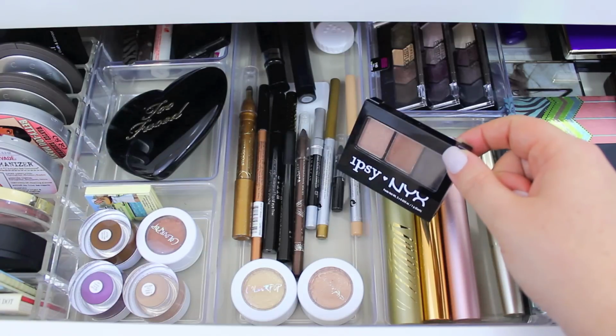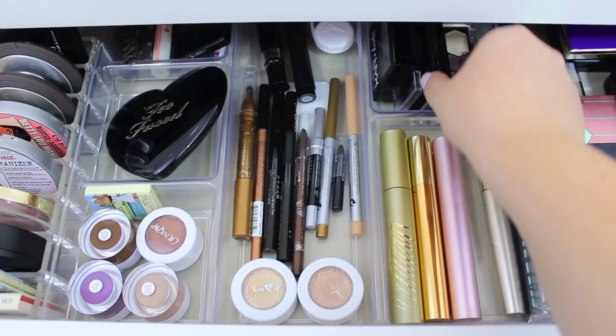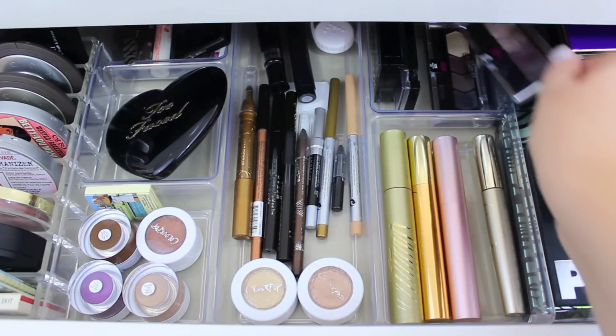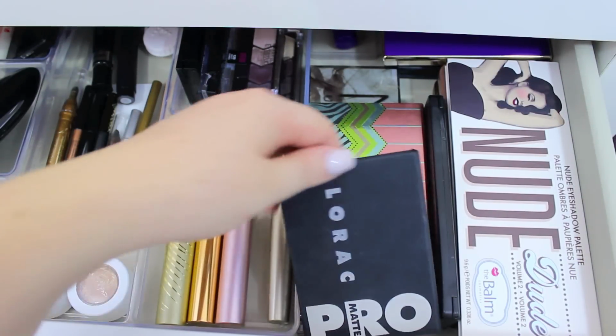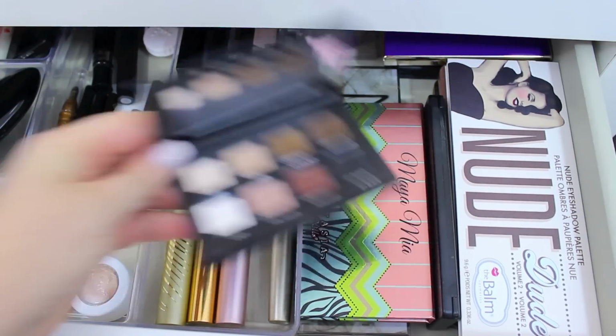Back here I just have my Ipsy NYX Trio that I got in my Ipsy bag and I wanted to use it. And then I have 3 of these Maybelline Eye Studio quads because those are my favorite recently. So as for eyeshadow palettes, I will be using the Lorac Pro Matte Palette. I've been using this every single day and I just think it is a staple for any collection.